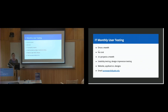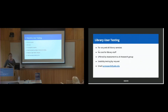But as Sylvia mentioned, we do about 3 to 5 projects a month. And if you're interested, you can email uxresearch@yale.edu. And we do have a queue, so Sylvia's in demand.